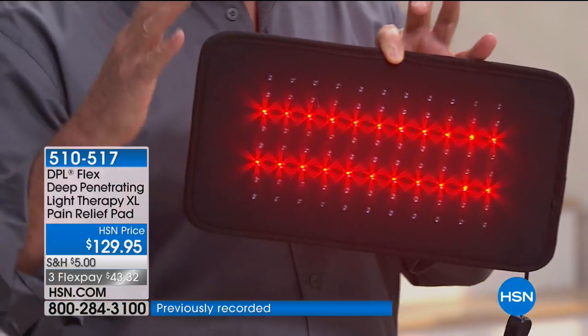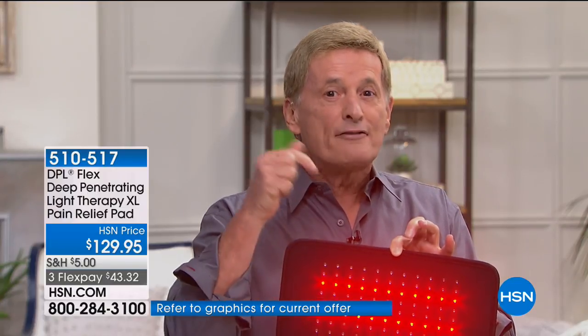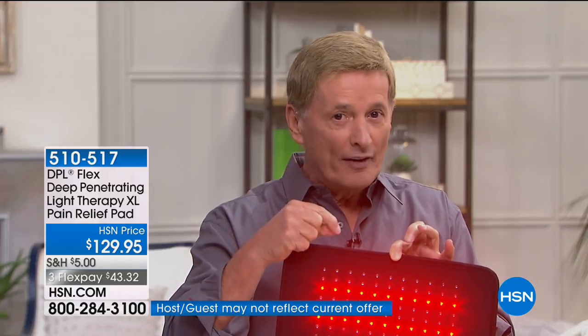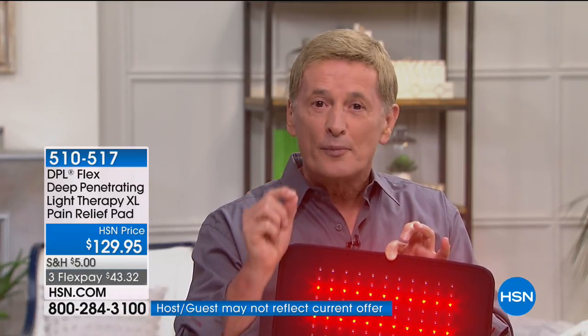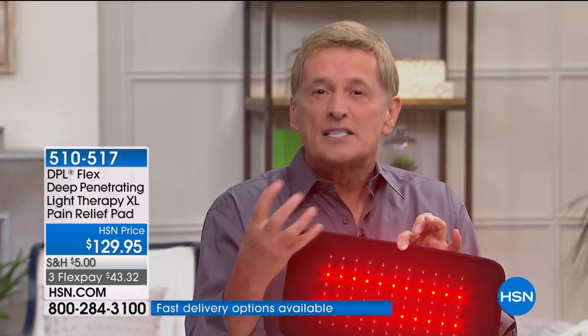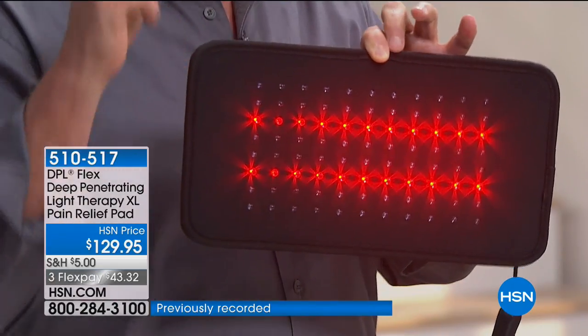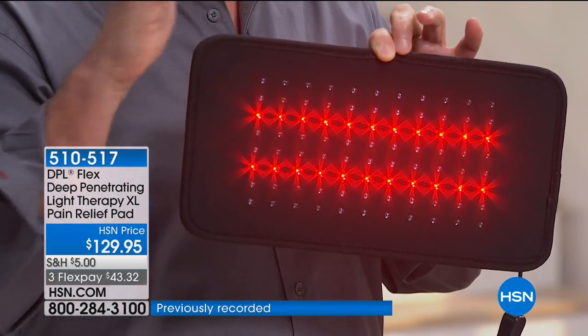Now, what type of pain are we talking about? We are talking about the temporary relief of pain associated with arthritis. As Suzanne pointed out a moment ago, it is an FDA cleared medical device. This is not a toy, not a gimmick. This is the real deal, folks. It is for the temporary relief of pain associated with arthritis, also stiffness, muscle spasms, and aches and pains in the joints. But here's what makes this different than anything else out there.